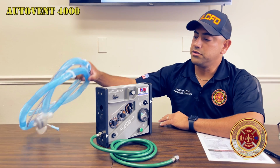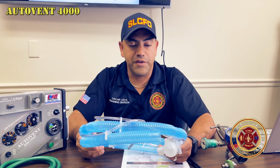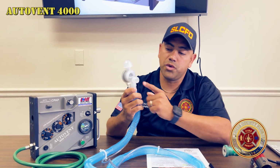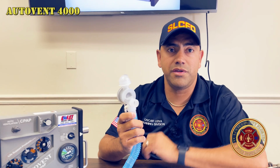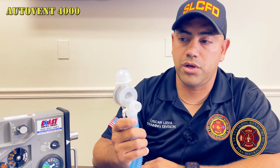Some of the features: it comes with a circuit that is approximately 6 feet long, or 72 inches. It still has the same 22 millimeter opening, using a 15 millimeter opening for the ET tube and the iGel that we currently carry.